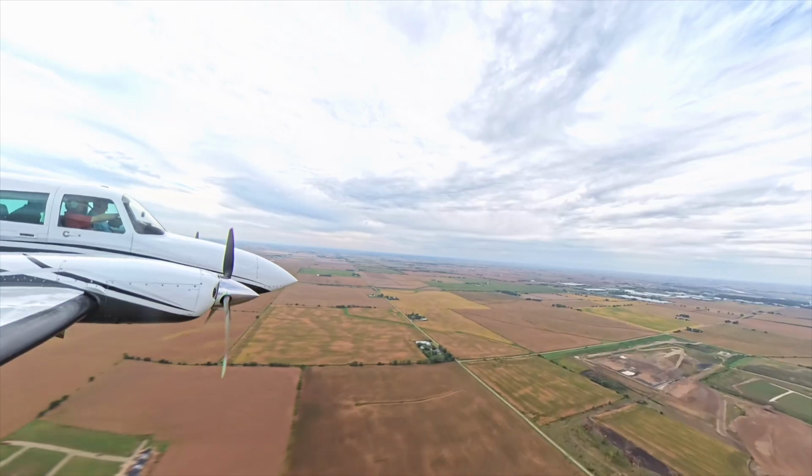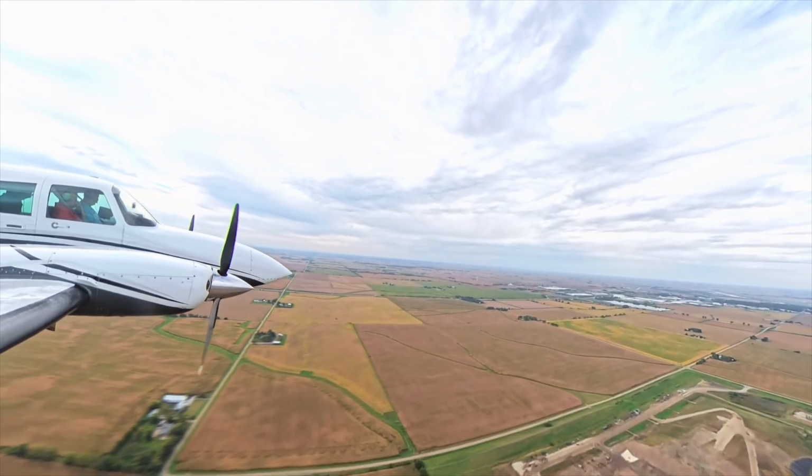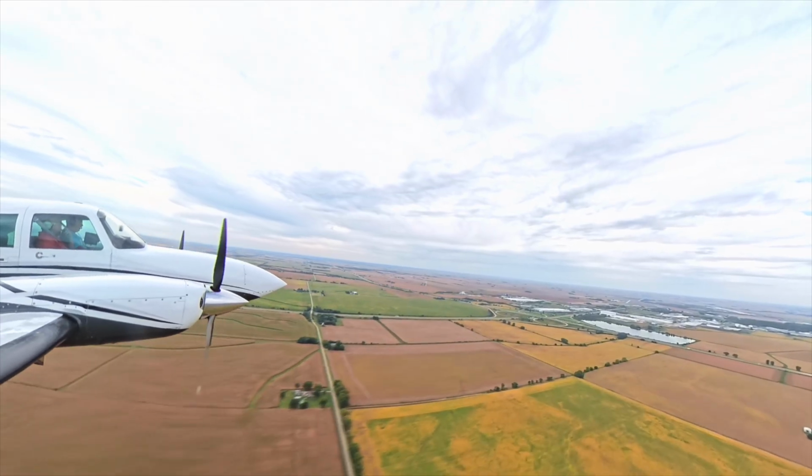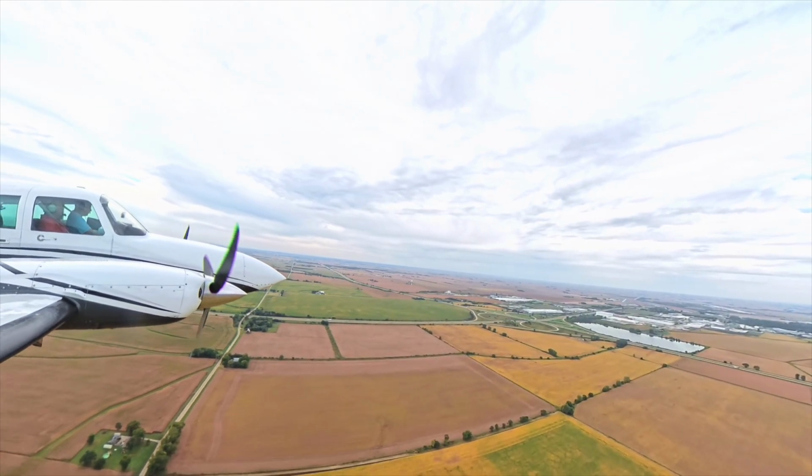Last time we had like a huge table. I think we had 20 people last time, but for some reason this time it must not have worked out in the schedules. But anyway, coming in here to land at Rochelle.